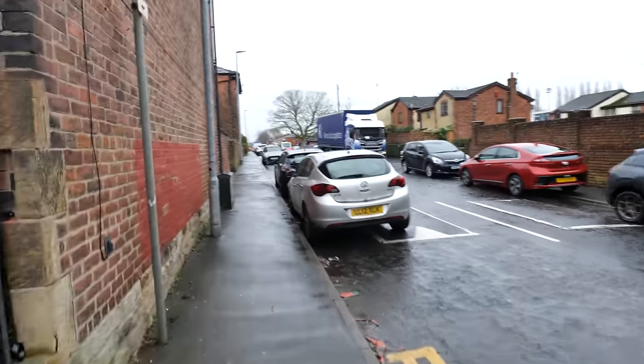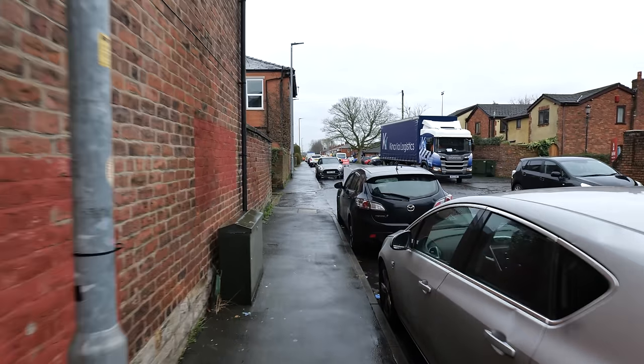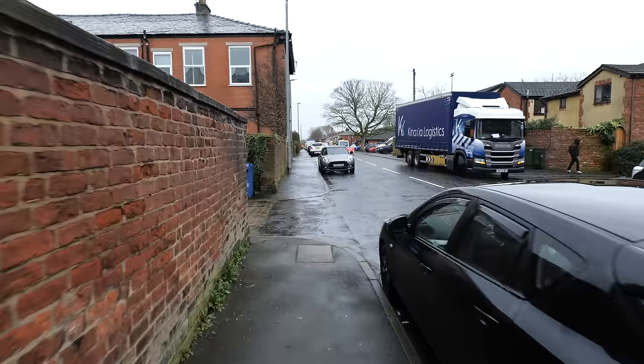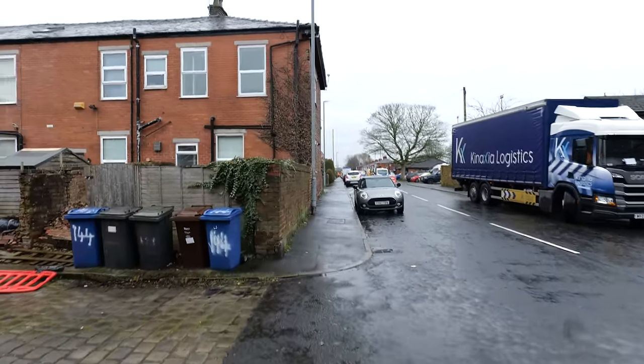First of all, we're on Heaton Fold going towards Nelson Street. There's been a very, very big explosion inside a terraced house, and a lady in her 70s has been rushed to hospital. That is the latest that I know.